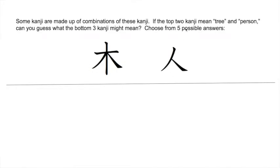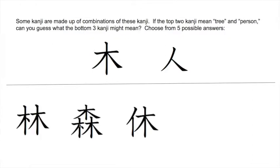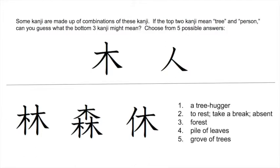So you learned that this kanji means tree, and this kanji means person. Some kanji are made up of combinations of these kanji. New kanji can be created by combining parts of other kanji. So if these top 2 kanji mean tree and person, can you guess what these 3 kanji might mean? And I'm going to give you 5 possible answers. What would you guess? Pause the video if you need.